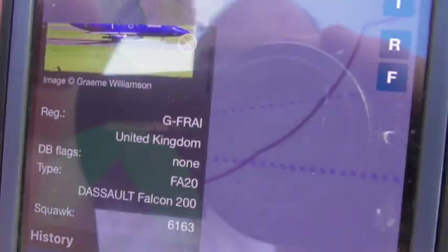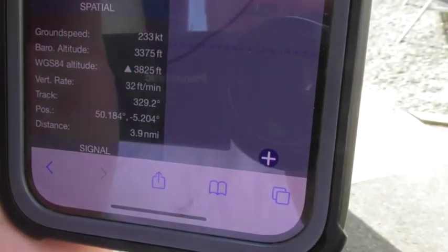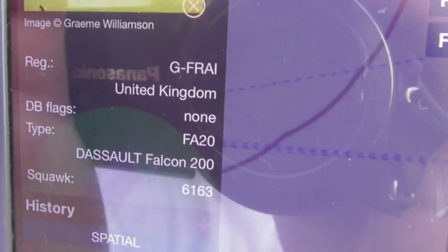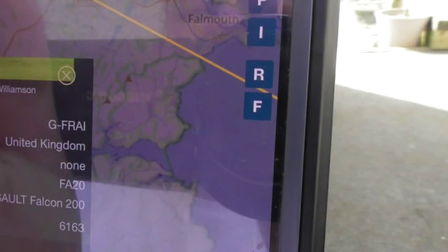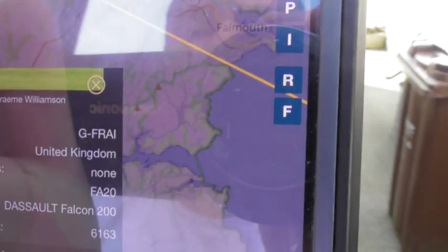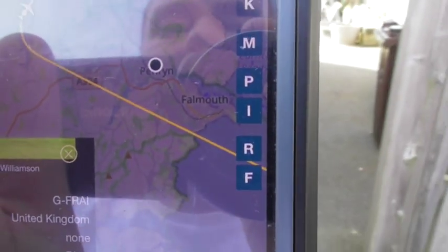Well, as you can see, that was the Draken Aviation Services Falcon 20 that just came over apparently, and as you can see, the registration is G-FRAI. It looks like it's going to come back, looping around, I think, but I don't have a clue where it is now.